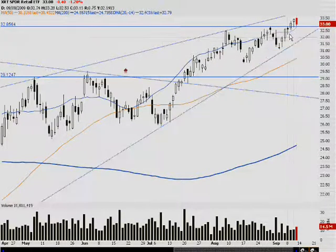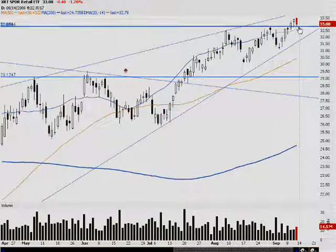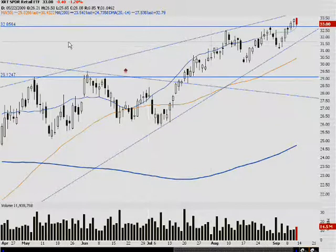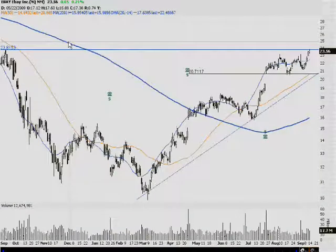And I thought we were going to see a downplay to this line. I was going to play puts. I had them all primed, ready to buy. I did not see the follow through on the next day, so I didn't do it. And I'm glad I didn't do it. Now, if it breaks through this line again, I may be tempted to play puts on this again. I think this thing will drop pretty good. So XRT. I have one more keyed up for today.